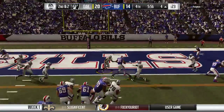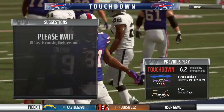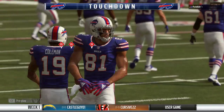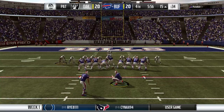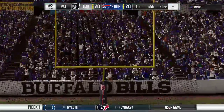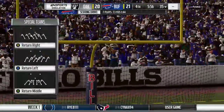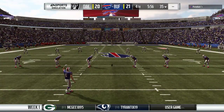Allen looks to throw on second down. And he is into the end zone for a Buffalo touchdown. In for the score. And the Bills are an extra point away from taking the lead. A very important extra point there, up and good. And they have taken the lead here in this fourth quarter.